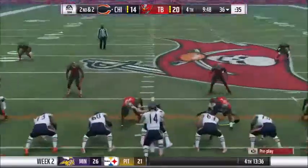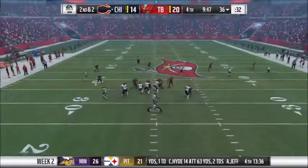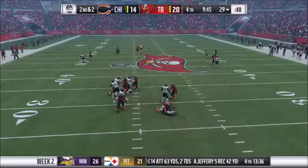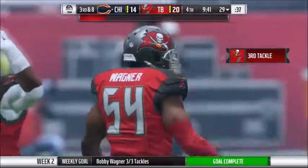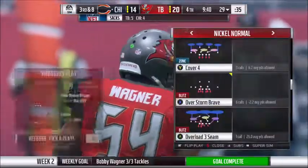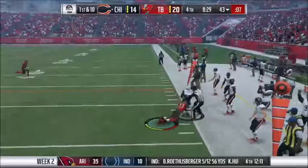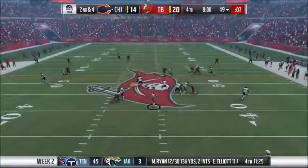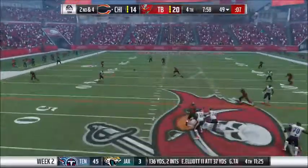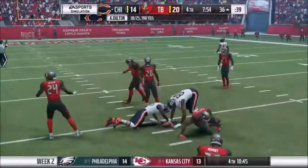Curran Williams is out, so they replace him with Kenyon Drake. The Buccaneers blitz, and Bobby Wagner gets the sack. Andy Dalton did not see him coming, and now it's 3rd and 8. Andy Dalton sets a pass, passes to Kenyon Drake, who gets pushed out of bounds by Jamal Adams. And the Bears will pass, and Crabtree will make his first catch of the game.